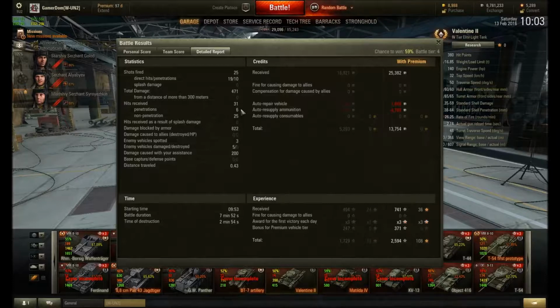Now, of course, that's disproportionate because at one point I was being fired at by one of those Panzer IIs, which just has the machine gun. So you get a lot of bounces off those. But you can see the armour is pretty good, especially if you can keep it reasonably angled. We blocked 822 damage, which is pretty useful.